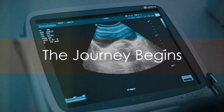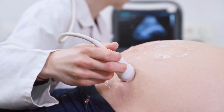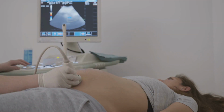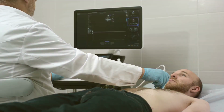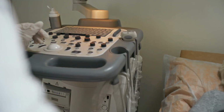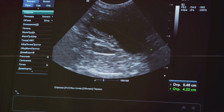Ever pondered about the magic that unfolds during an ultrasound scan? Well, today we're taking a journey into this fascinating world of medical imaging. Imagine walking into a dimly lit room, the hum of the ultrasound machine filling the air. A comfortable couch awaits, and the radiologist, our guide through this journey, is ready to start the exploration.